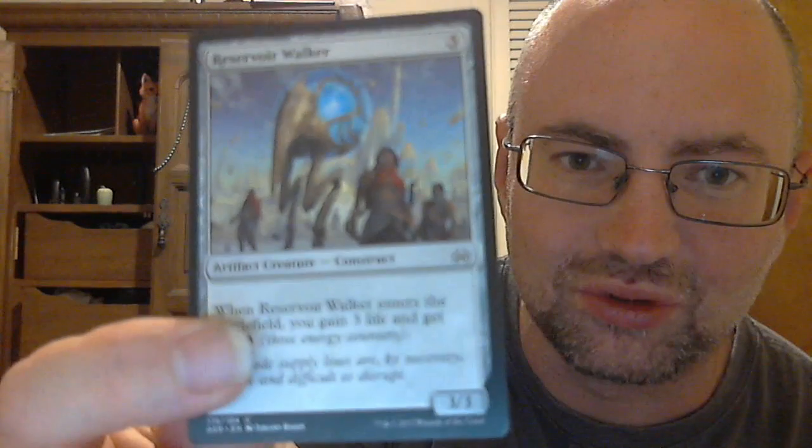Oh, I thought that was a sliver. I was like, oh god, more slivers? It's like a sliver. There's your uncommons. I had to pick all these up off the floor. Oh well.